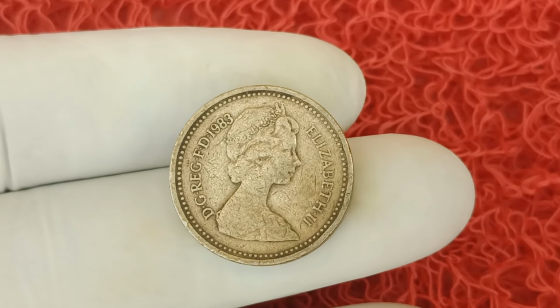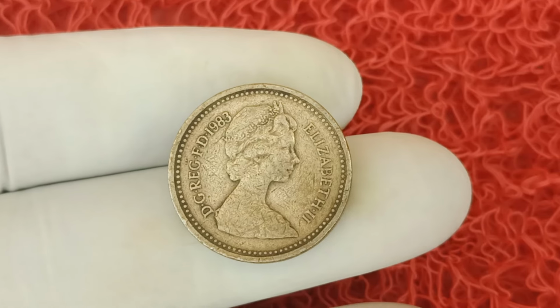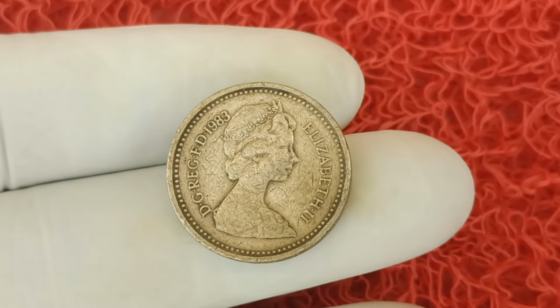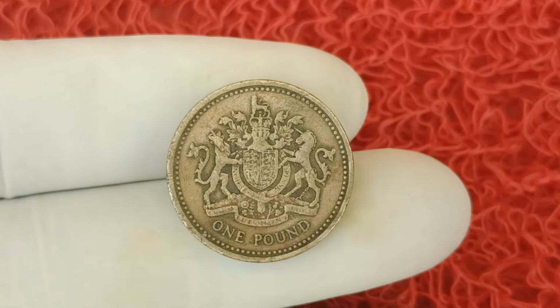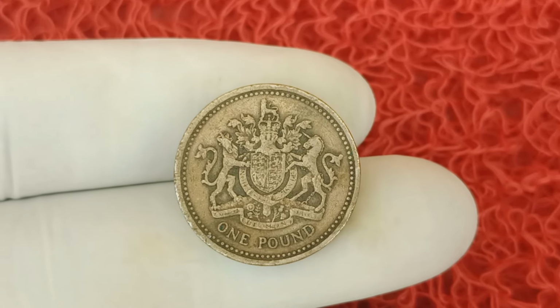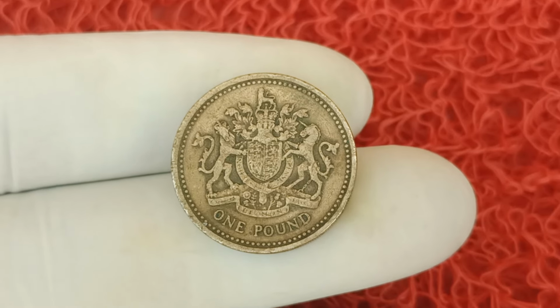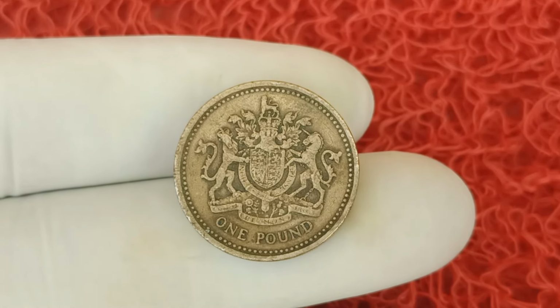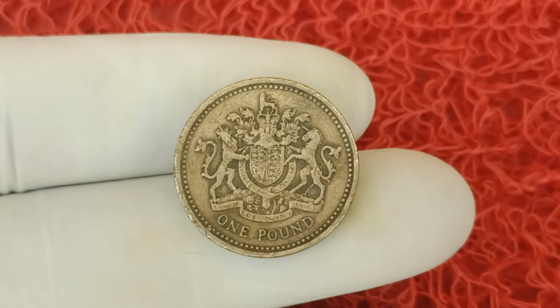The coin's edge carries the Latin inscription Decus et Tutamen, which translates to an ornament and a safeguard, a motto used on British coins for centuries as a deterrent against clipping and counterfeiting. Minted in nickel brass with a weight of 9.5 grams and a diameter of 22.5 millimeters, the 1983 £1 coin has the distinct yellow-gold appearance that was widely recognized in pocket change across the UK during the 1980s and beyond.